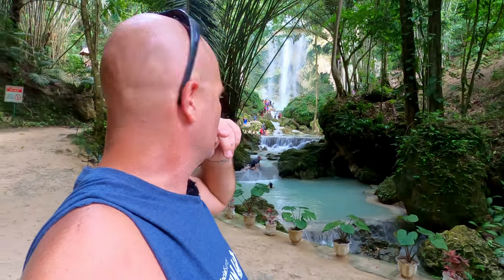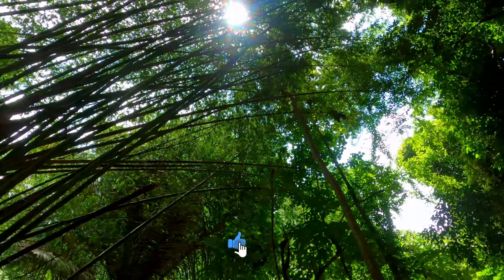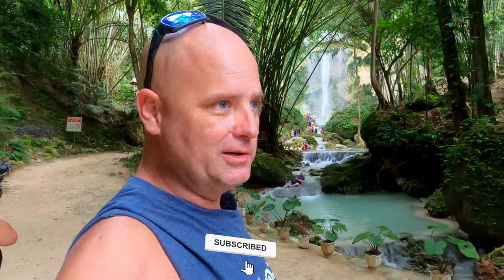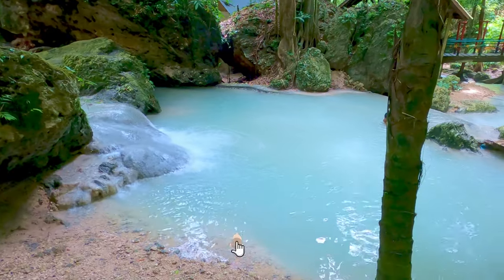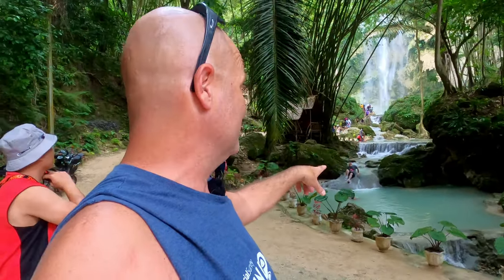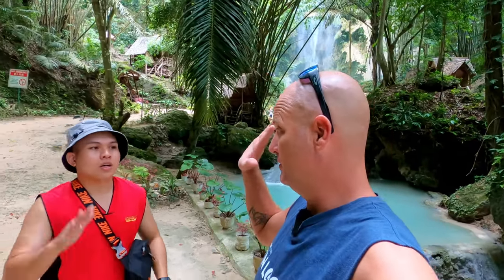Oh my gosh, this is insane. It is breathtaking. Look at all the bamboo. It's shade, so even at high day, you're not under sun. You're just cooling off in these freshwater pools. Cold water, I know it's cold. I don't even have to try it, it's cold. We made it to this place. It is unreal. Let's get up there.